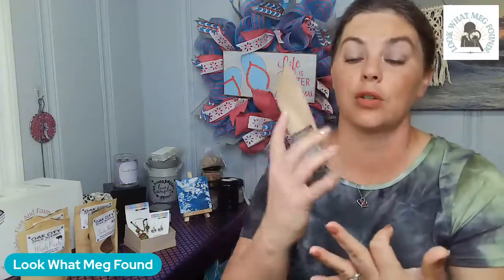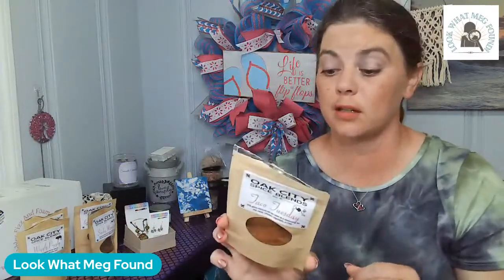This is night and day different than the prepackaged mix I was using at the store. And here's another thing that makes it different. There's no MSG. There's no anti-caking agent. There's no salt. This is just flavor. And this is just a really, really good one.